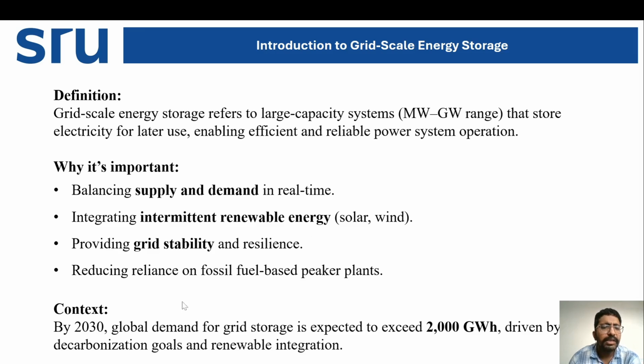Next, reducing the dependence on fossil fuel based peaker plants. Peaker plants are the power plants or generation stations which supply for peak loads. For example, a small scale hydropower plant may be turned on when there is a sudden requirement of load, since it can quickly produce electricity. Suppose renewables are not available or the battery is also not available, then a short term power peaker can be used. Such plants are called peaker power plants.